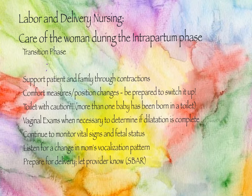Comfort measures, position changes, whatever feels good to mom. Just remember that at some point she may not want to be touched, she may not want to be talked to, she may want to be left alone, or she may want you to not leave the room. And you kind of have to leave that up to her.